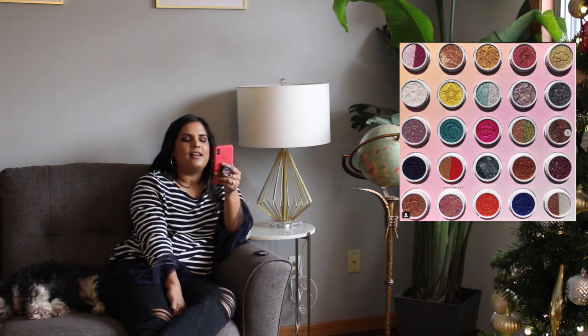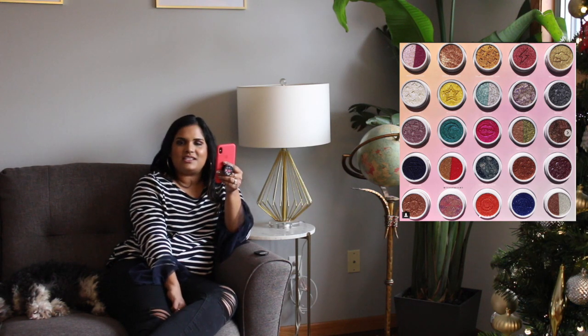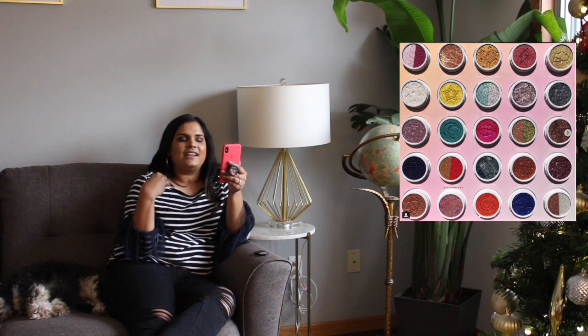I have some still, but I don't really use any of my Super Shock Shadows. It's so much easier for me to reach for a palette and get everything I need.